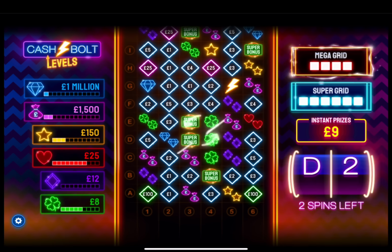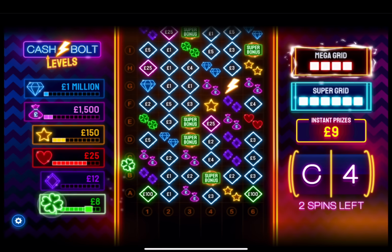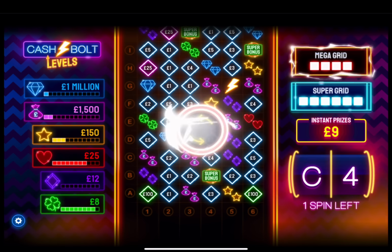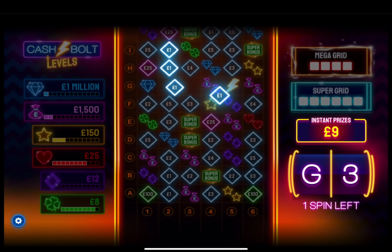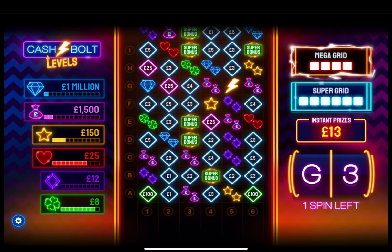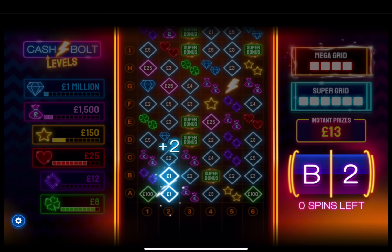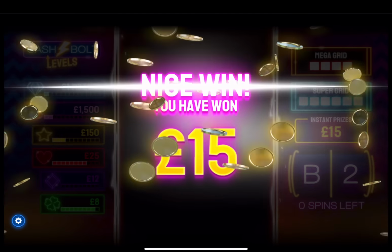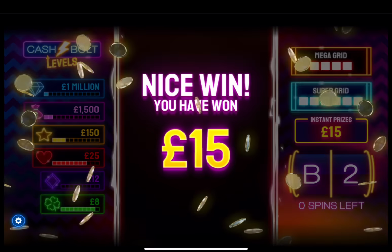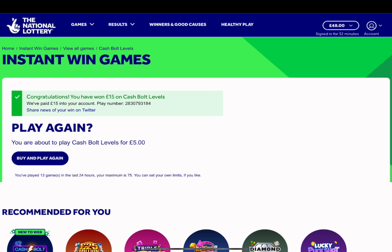Oh. Almost at that 8 pounds. Another few quid there. Brilliant. 13. 15. Brilliant. Absolutely fantastic. Brilliant stuff. Right, let's play another one of those.